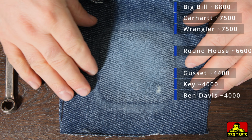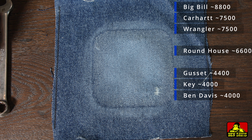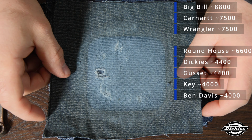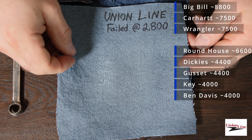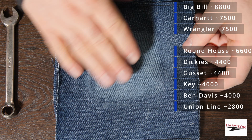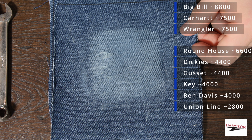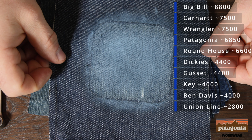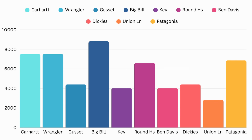Now, denim fabric is inherently very tough, and it took thousands of passes of 220 grit abrasive to see any kind of wear. So I sat there, I had to babysit the machine and make a judgment call as to when it failed. That means what you see here are approximate numbers and not exact numbers, because unlike a tear, it doesn't happen all at once. It happens gradually.